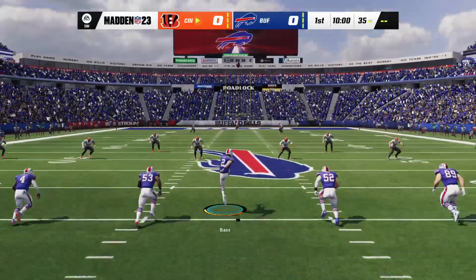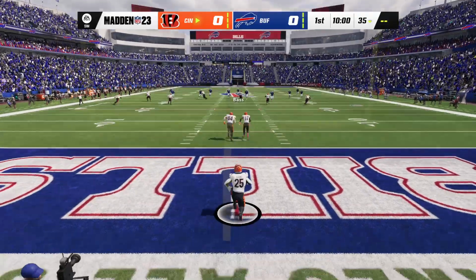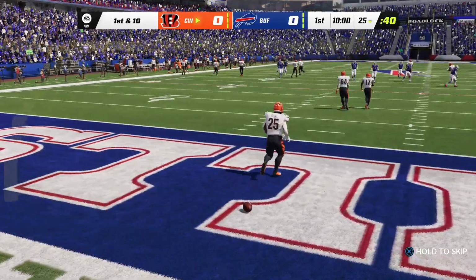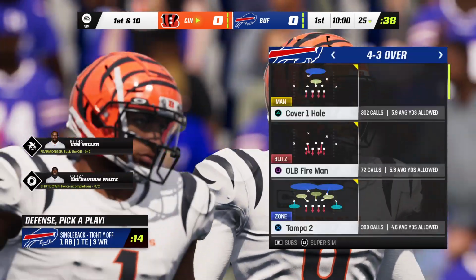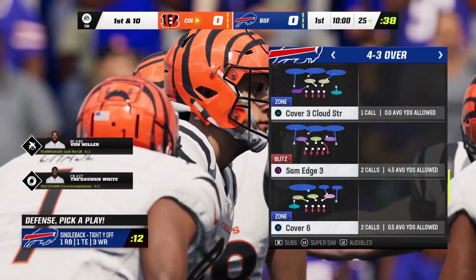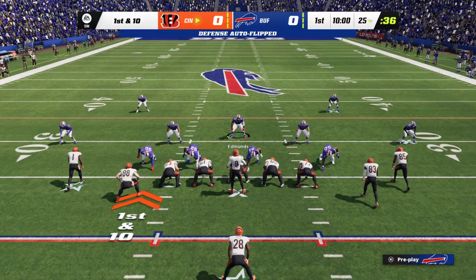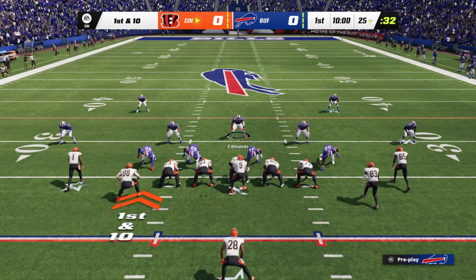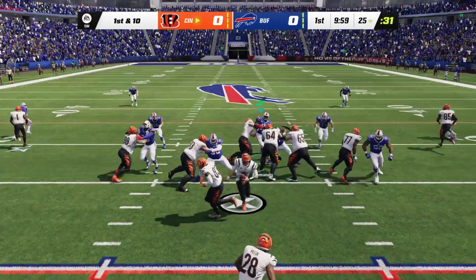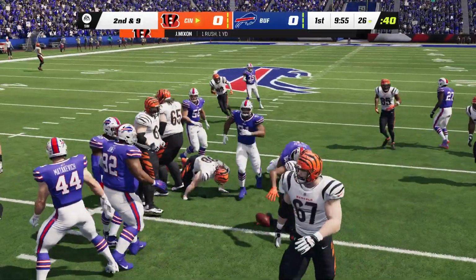Underway in Buffalo. And we will not see a run back on the opening kickoff. This will be a touchback. Here we go. Here's Joe Mixon as they start on the ground.